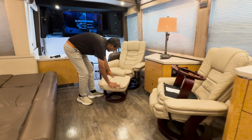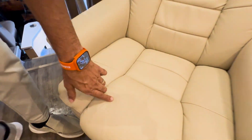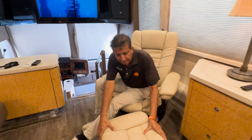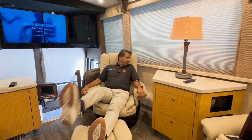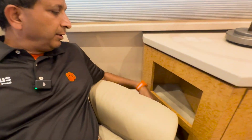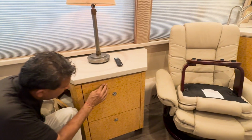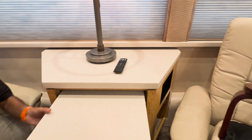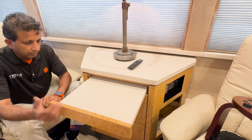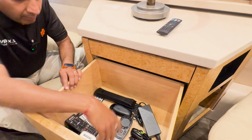Speaking of that, it's got one little nick here, okay? No extra charge for that little nick, but we're trying to show you everything. But nice recliners. We got some little cubby storage here. Speaking of storage, this thing opens up, so if someone is playing cards or eating, or drinks, you could set them here. We got a couple of file cabinets here. Bunch of remote controls goes with them.